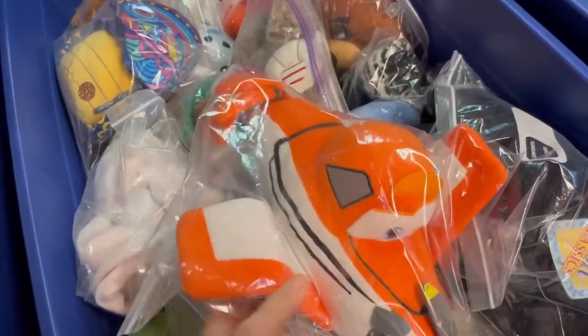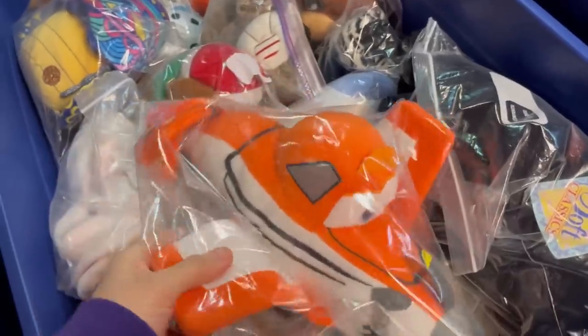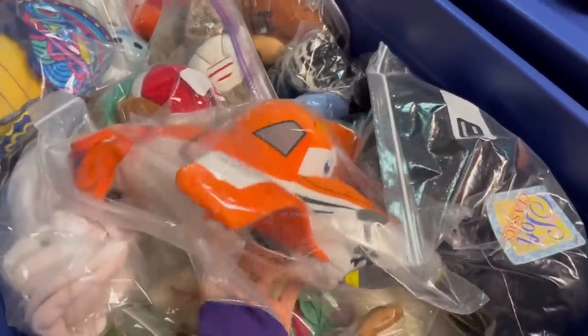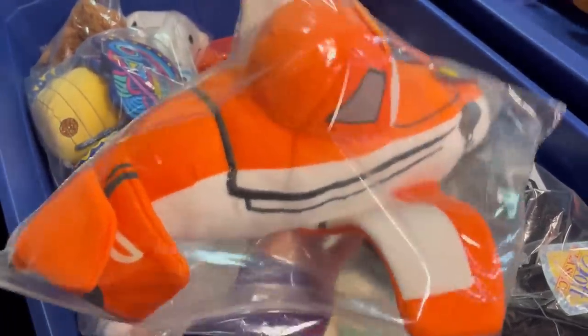So I went and picked up, I think, eight huge trash bags full of plush. And I have everything listed. There's going to be a video coming, but this is one of the items that I got, and I just sold it. So let's go pack it up.